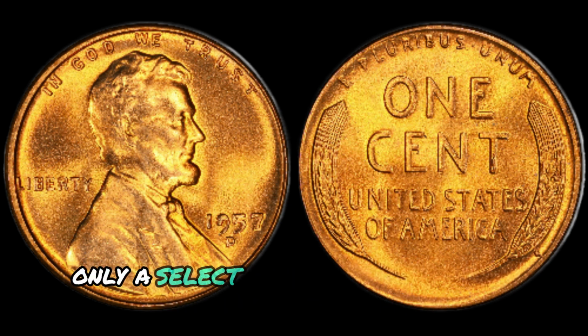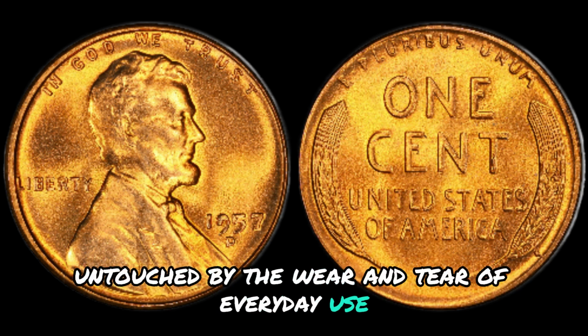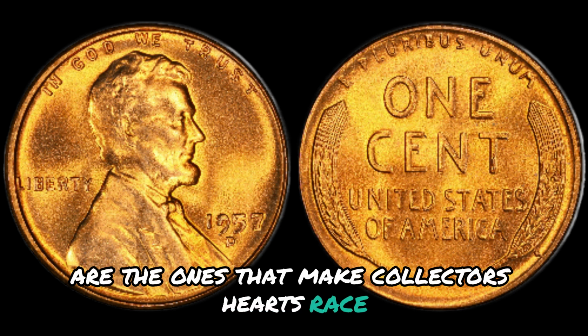Before we get to the jaw-dropping value, let's explore a bit of history. Over 1 billion pennies were minted in 1957 at the Denver Mint, making this coin quite common for circulation.